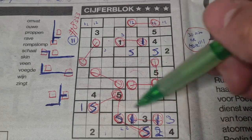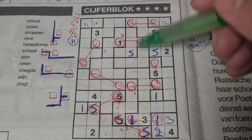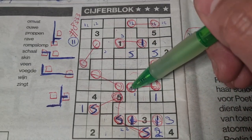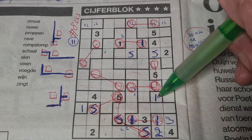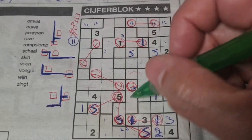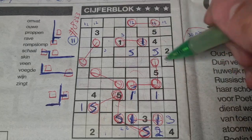Then these two boxes can be a 1. So the 1 could be here, could be there. Well, it's not the solution to place the 1 there. If I place the 1 here, then this box is connected with that box, should be a solid 1. But we already have a 1 here. So not the solution to place the 1 there. The only place left for the 1 should be here.